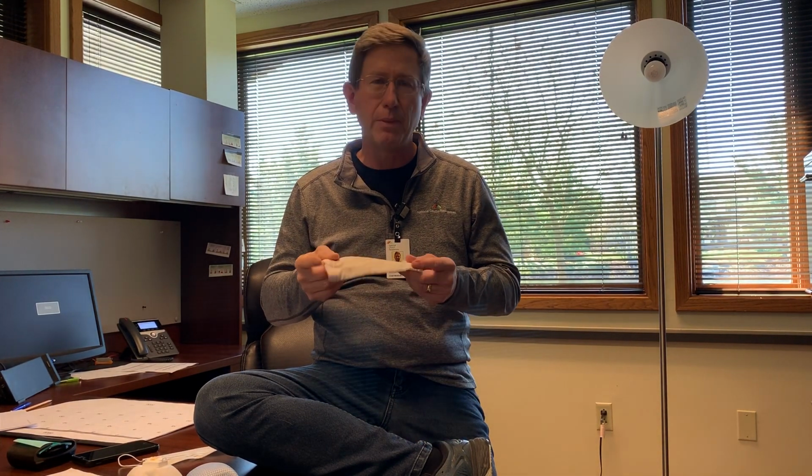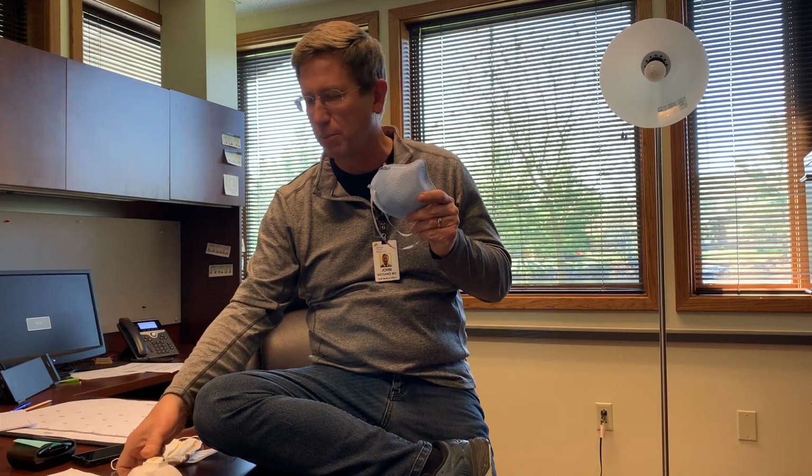You should always clean the homemade masks on a daily basis, and that's fine. The N95 masks can be cleaned. This one is a multi-use mask. This one really is not meant for any more than one-time use. So hopefully that is helpful for you.